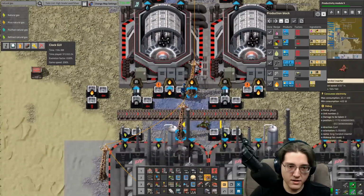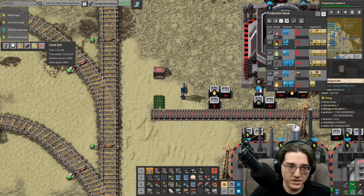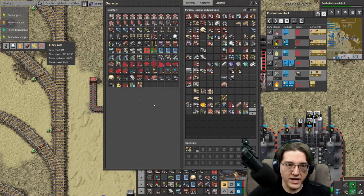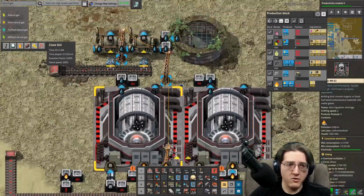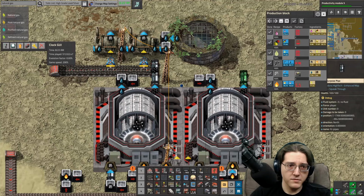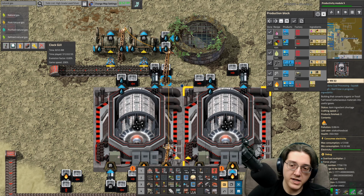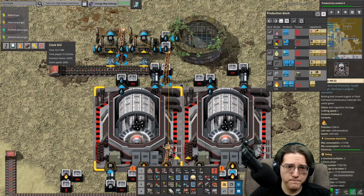Right. It is the next step. So that will take lead in. I will need a little bit of lead to kick this off, though. So I need to remember that when I go out to get the lead dust over, I need to make sure that I have some lead plates on me, and I need to remember not to auto-trash them either.